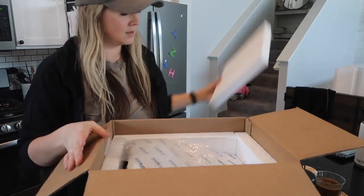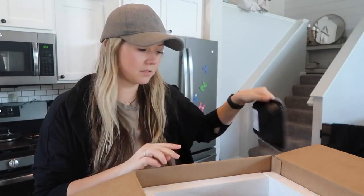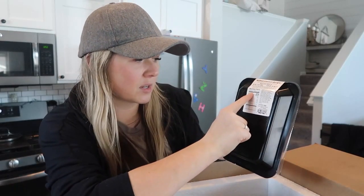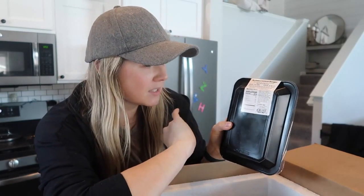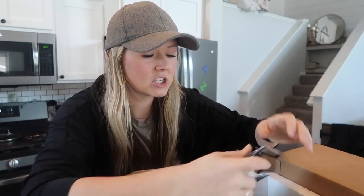And then next up, we've got carne asada with cauliflower rice. Super bomb. You guys know the cauliflower rice is one of my go-tos. On the back of the containers, it also gives you all of the information so that you can plug it right into MyFitnessPal if that's what you use, like I do. Everything is right on the back for you. So it gives you all the net carbs and all the important information.